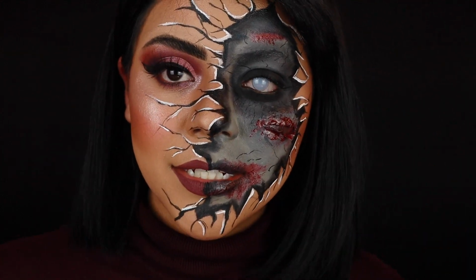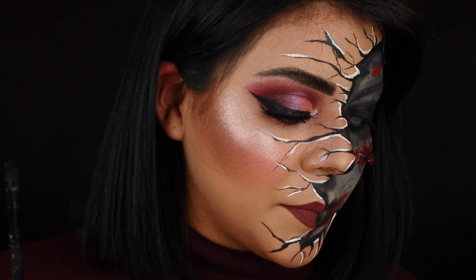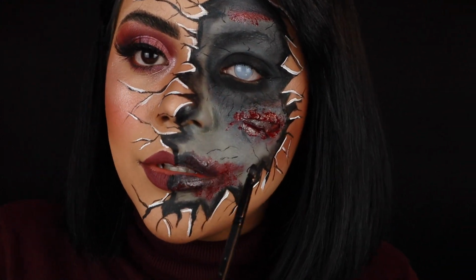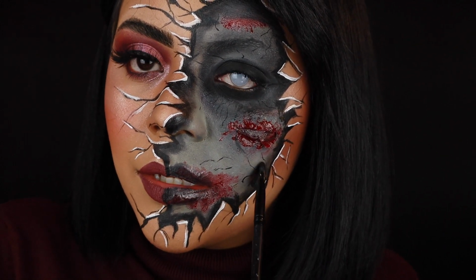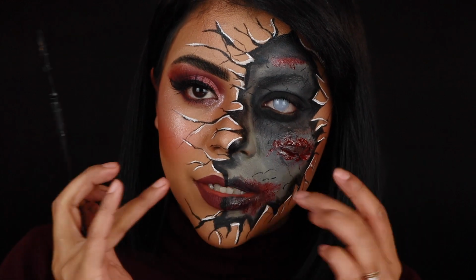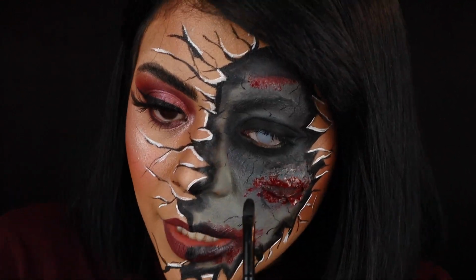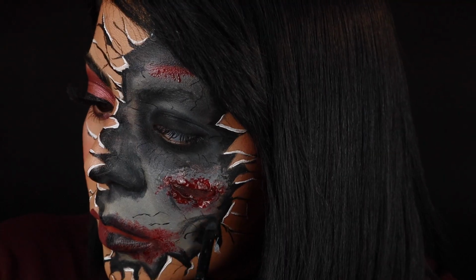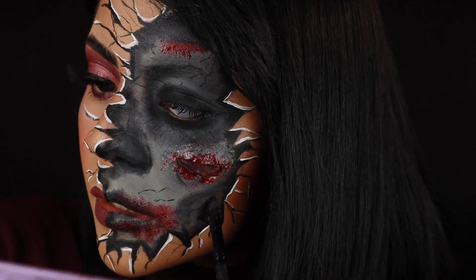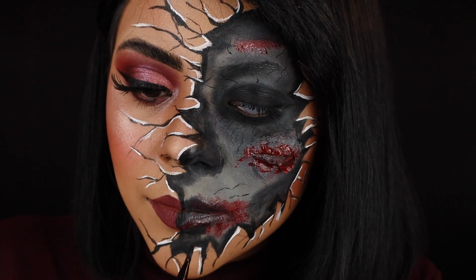So I got my contact in, and I think I need to darken up the nose. And also I want to create a hollow piece right here, so it looks gaunt, if that's the word. So I'm just going in with some black on the nose, fading it out. I think I'm gonna go dark underneath my lips a little bit more too.